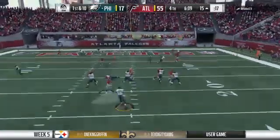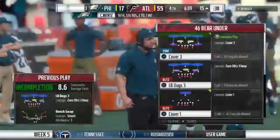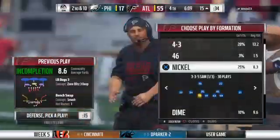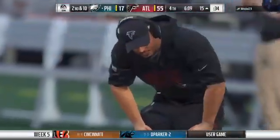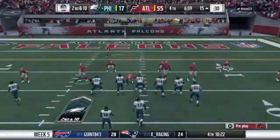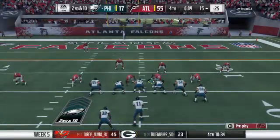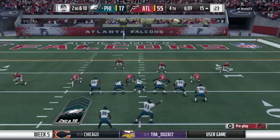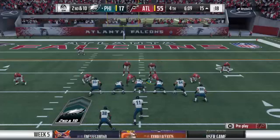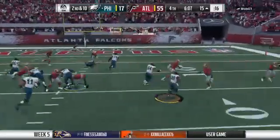From the red zone now, Wentz. Oh, he can't hang on. That was a dream chance for any D lineman to possibly get a pick, but instead it falls down incomplete. Second down here after the incomplete pass.